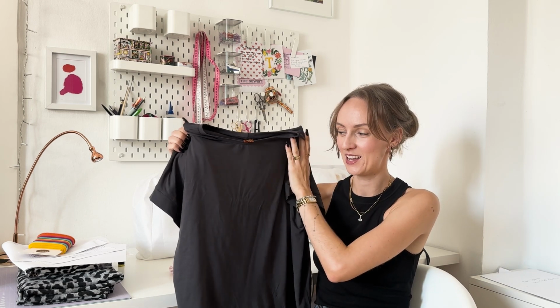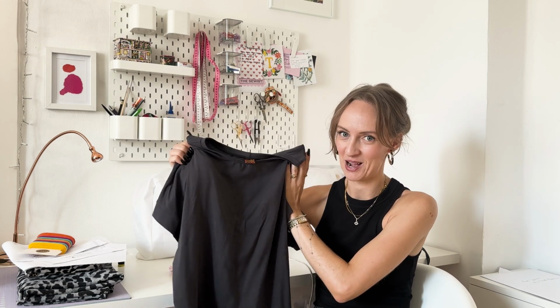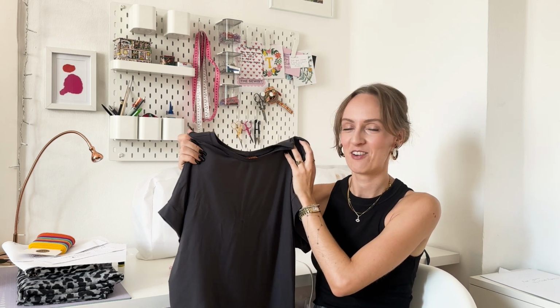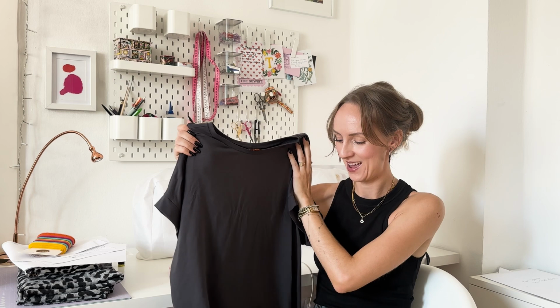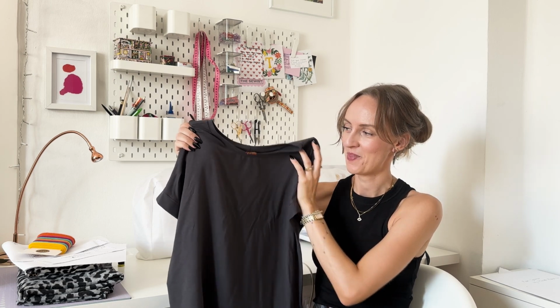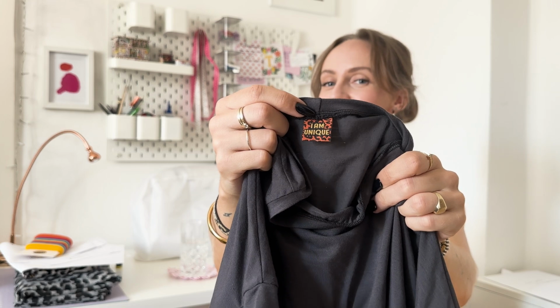It was probably the garment he was most enthusiastic about, which is so funny because it's so simple, but I really understood where he was coming from, and I think he likes the oversized style in general. And I put in a little rosy cheeks label that says, "I am unique."